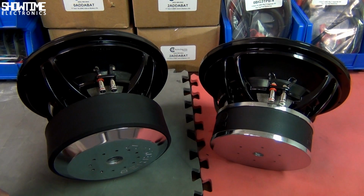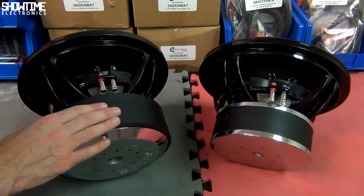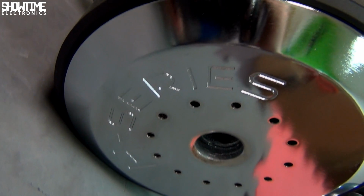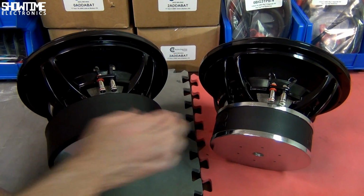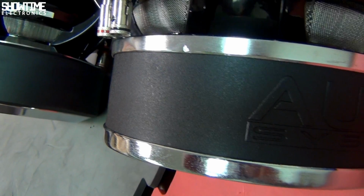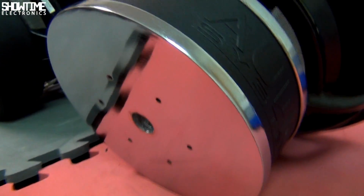Some of the differences are very apparent, namely the motor. We have the H Series with a large 9-inch diameter, 3.5-inch tall motor, a lot of magnetic material here. The X Series features a dual slug, 7.5-inch diameter, 2 3/4-inch tall motor.